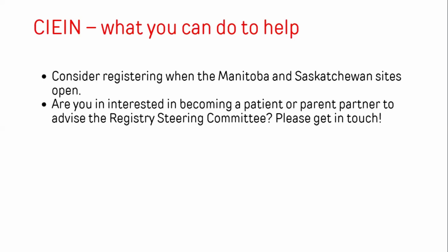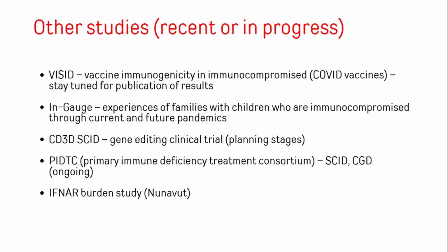And if you're interested in having a say in the registry, we also are working with a patient advocacy council to inform the registry steering committee and make sure that we're also addressing patient and parent needs that are unique to Manitoba and Saskatchewan.